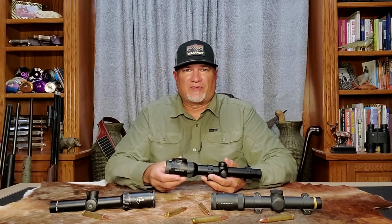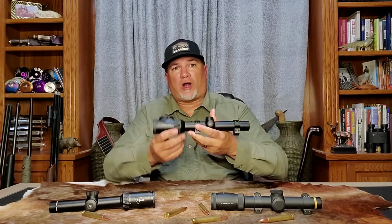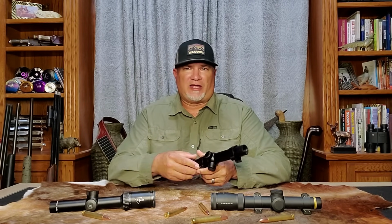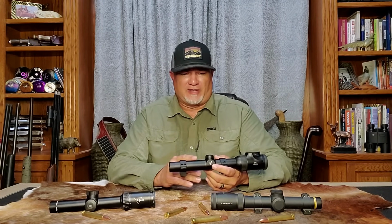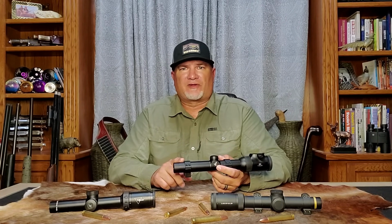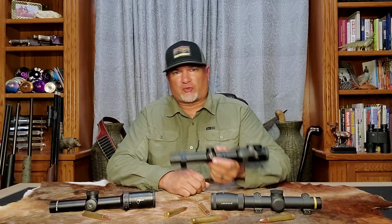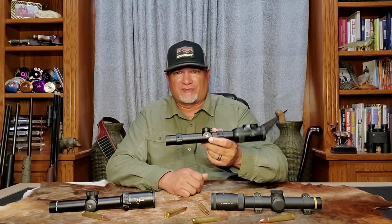And lastly, we have the Swarovski LPVOs. The Z6i and the Z8i scopes are really the ones you should be looking at. Like Leupold, Swarovski appeals to the hunter rather than the tactical shooter, and their lightweight, superb glass and reticle options really reflect that. Out of any LPVO scopes I've ever looked through, Swarovski, I think, has the best glass.